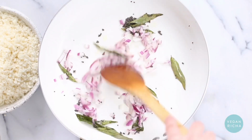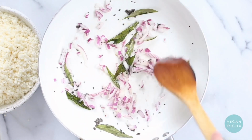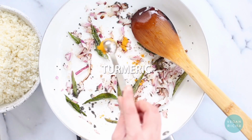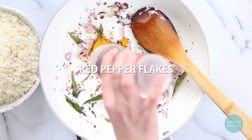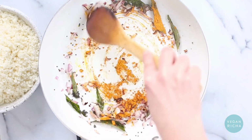For this cauliflower rice, we cook the mustard seeds and curry leaves in oil, then add in the onion, cook them to golden, add in turmeric and other spices that you like, add in your freshly grated cauliflower, mix really well, steam it for just a few minutes, and it's done.